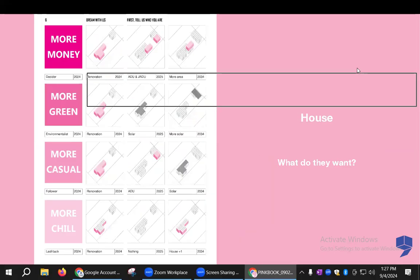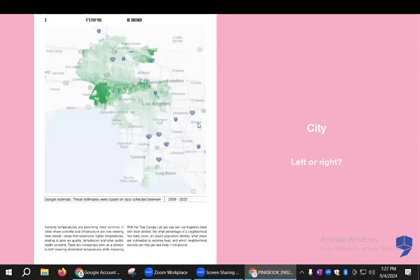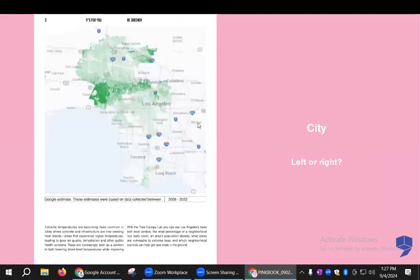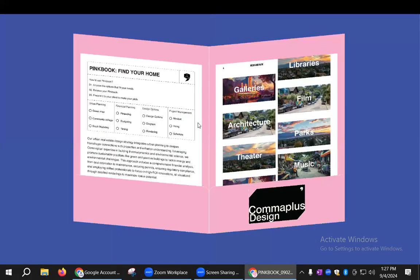So would this be delivered once they bought the house, or what's your vision? Or is this prior? As I said, Pinkbook is only a tool, but you can have your own way of doing it. And also we have the user menu. So you can add or subtract whatever you would like for that particular property? Yes. I think everyone can see that clearly.